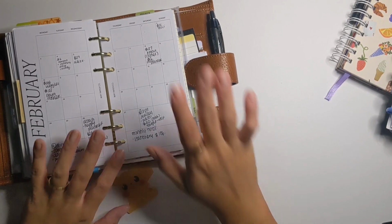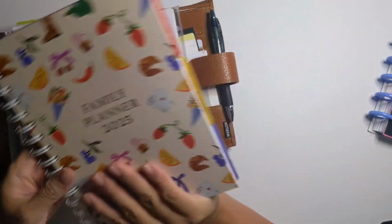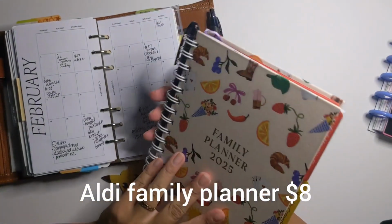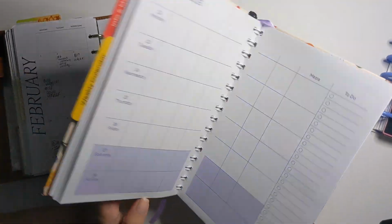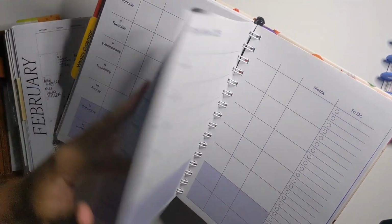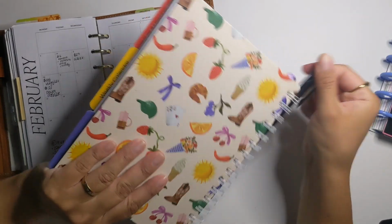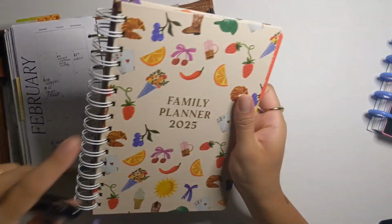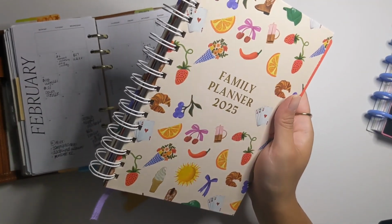And then I was shopping at Aldi, and they came out with some planners, and it was just too cute. This was $8. I'm not using it. It has basically been untouched. I think I tried for like a week, and then yeah, I might take this pen off and use this pen for something. I might try and turn it into a notebook because I love that it's spiral, but the poor gal has been neglected.